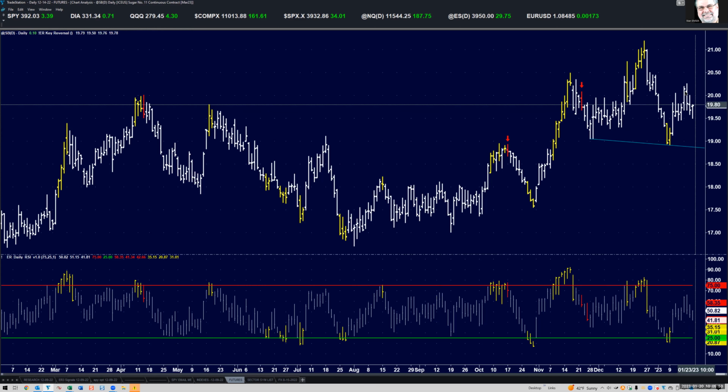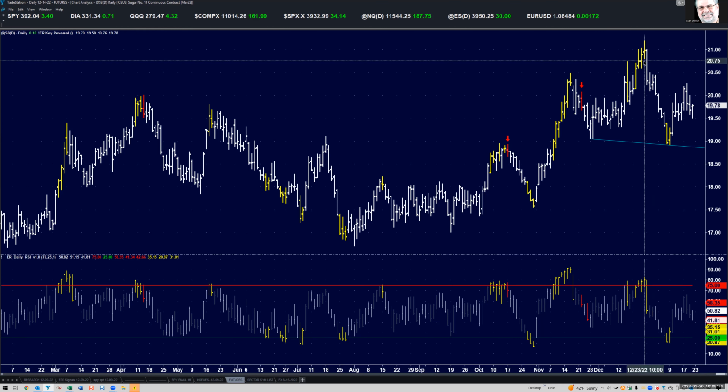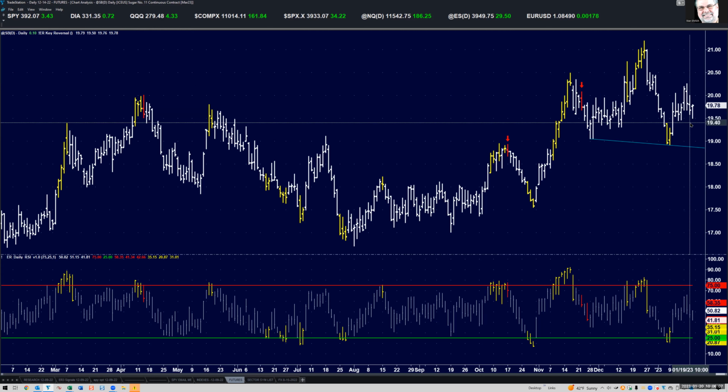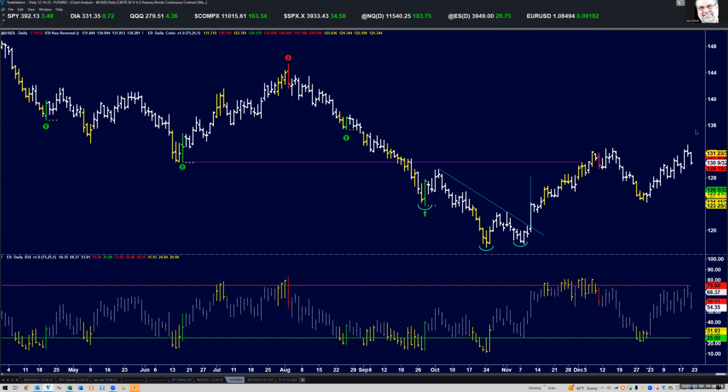The shoulder is a little tight, closer to the head of the formation than I would have expected, but it is very close to the price range that I would have looked for, which would have been around 20 and a half, a little higher, a little lower. And this is 20 and a quarter. So not bad. Very possible head and shoulder top. Let's watch OJ and sugar in New York for how they progress with these two patterns.